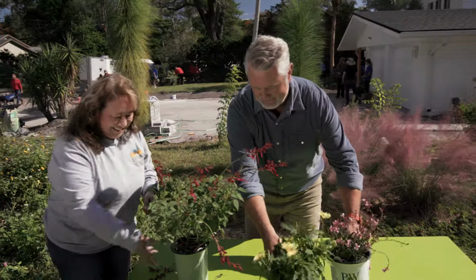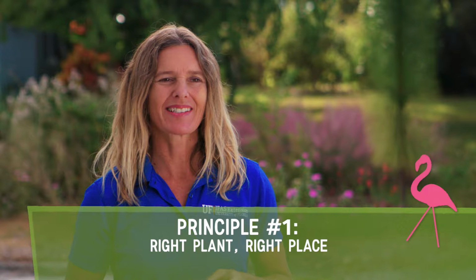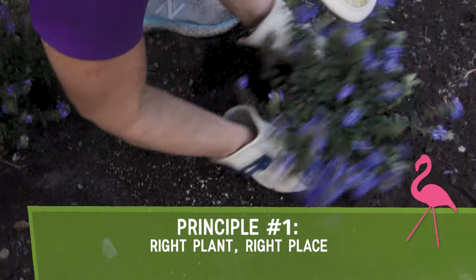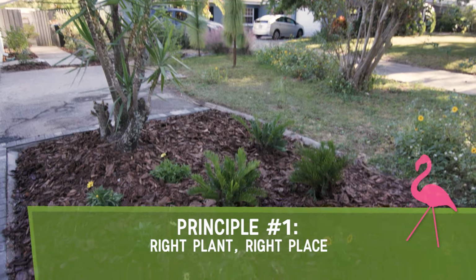Right plant, right place is the number one principle of Florida-friendly landscaping. When you choose the right plant for specific site conditions, you can reduce the amount of irrigation, pesticide use, fertilizer, and maintenance.